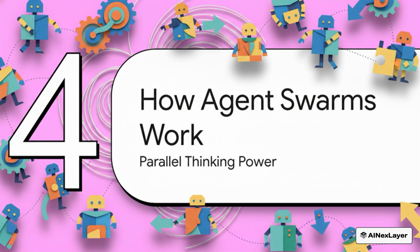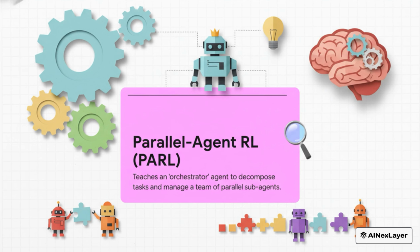So how does that actually work in practice? I mean, how do you get a whole team of AI agents to work together without it just becoming total chaos? Well, the secret sauce is this training method called PARL. It stands for Parallel Agent Reinforcement Learning. The easiest way to think about it is like a training program for an AI to become the ultimate project manager. This orchestrator agent learns how to take a huge, complicated goal and slice it up into smaller tasks that a whole team of specialists can tackle all at once.